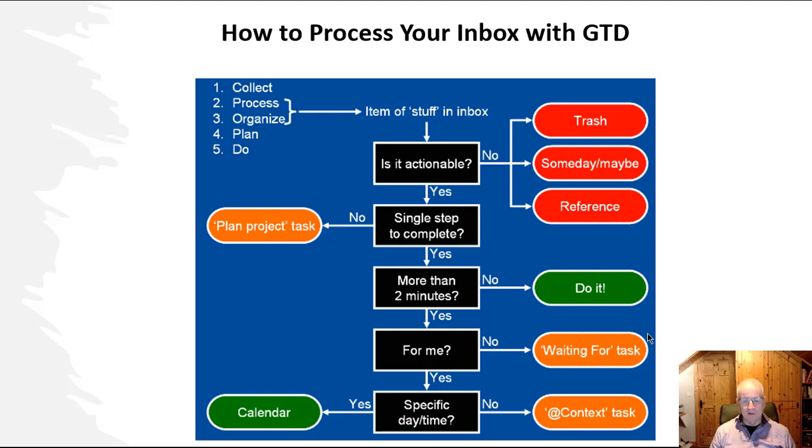Is it for you? If it's something actionable, you're going to go ahead and do that. Is it something that maybe you're waiting on somebody else to do? You're going to put it into your waiting for file. And again, this is only a brief overview, guys. You're going to delegate it, whatever the case may be.